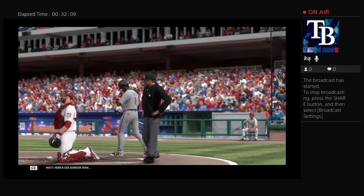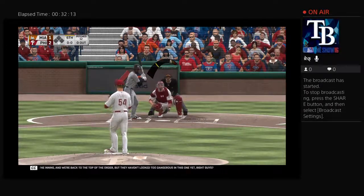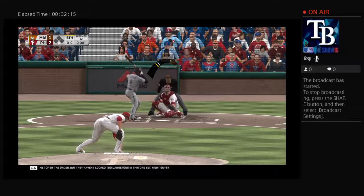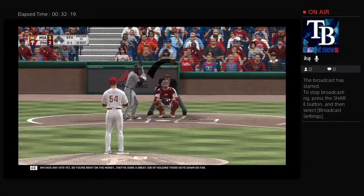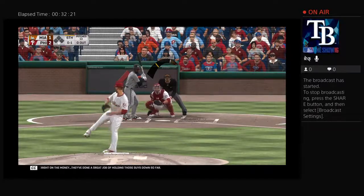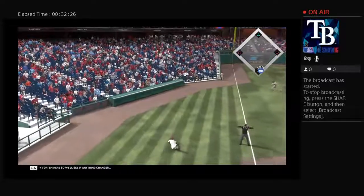Here's D. Gordon now. He'll start the inning, and we're back to the top of the order, but they haven't looked too dangerous in this one yet, right, guys? Well, none of them have any hits yet, so you're right on the money. They've done a great job of holding these guys down so far. Another opportunity for him here, so we'll see if anything changes.